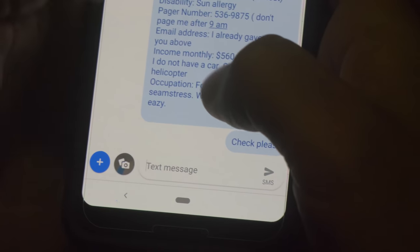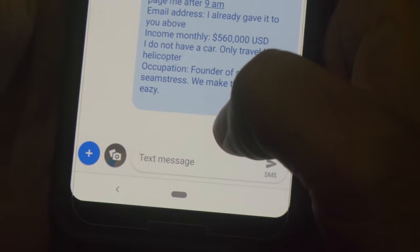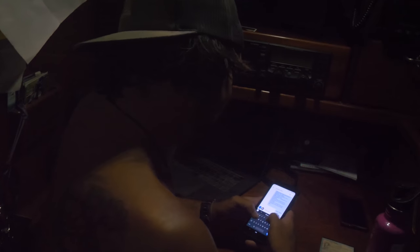Do I have a car? No, I only travel by helicopter. My occupation is founder of the Sensual Seamstress. We make the sleep easy. Yeah, we'll see where it goes. I figure if I take up these people's time, it's less time they have to scam people that are actually scammable. And you love doing it. Yeah, I love it.